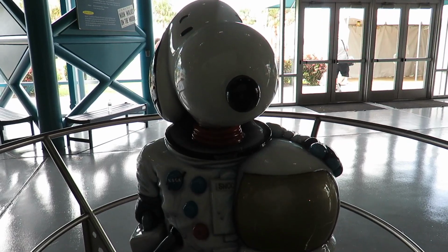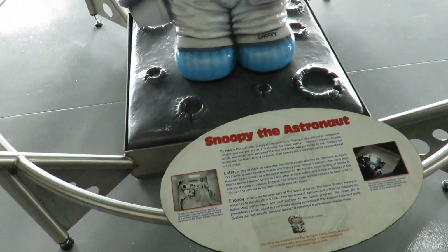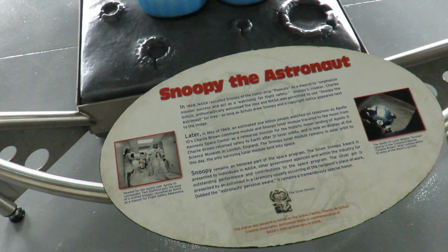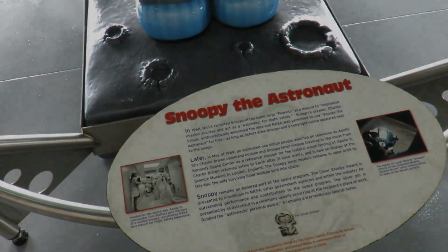I found the best piece of history here. Snoopy the astronaut. There's a whole story about him too. Statue was donated in commemoration of NASA's 50th anniversary in 2008. So this is like a whole thing, the Snoopy the astronaut thing.